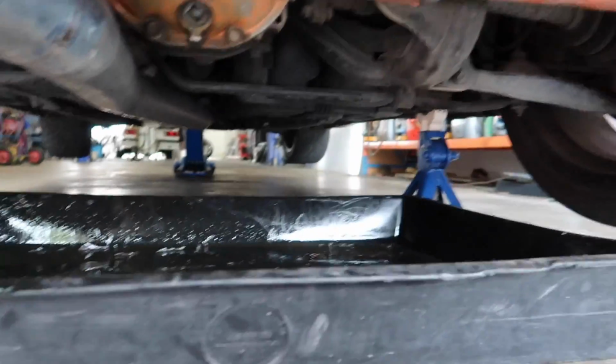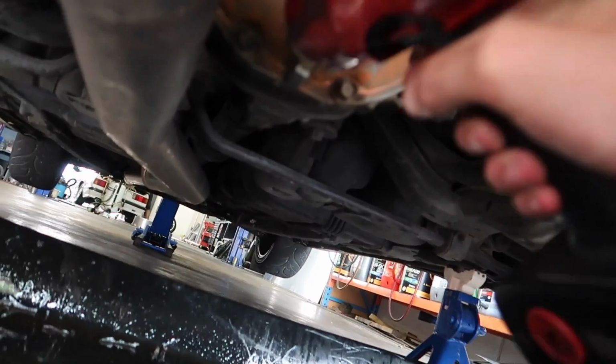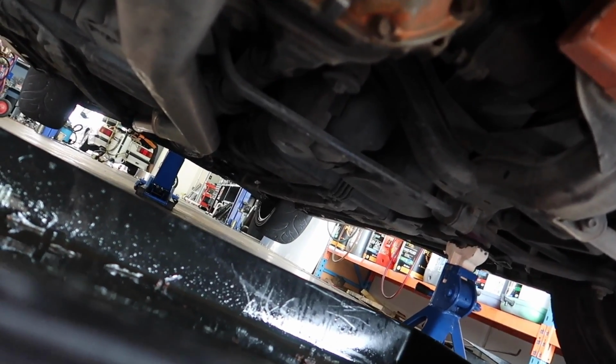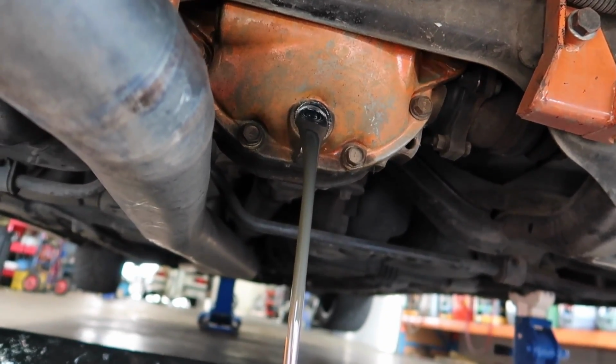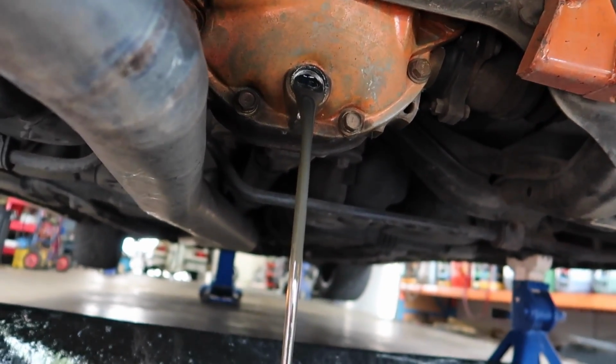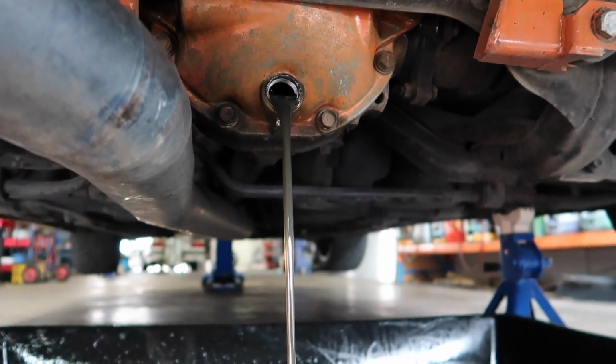I got the car jacked up on stands, ready to drain this bad boy. Gonna just zip this thing off with the rattle gun. Feeling a bit lazy today. And there it goes. Glug, glug, glug. Yeah, she's a bit dirty. Let that drain out, come back in 10-15. We'll pick it up from there.